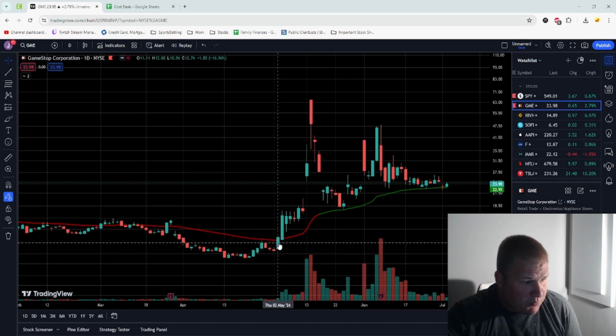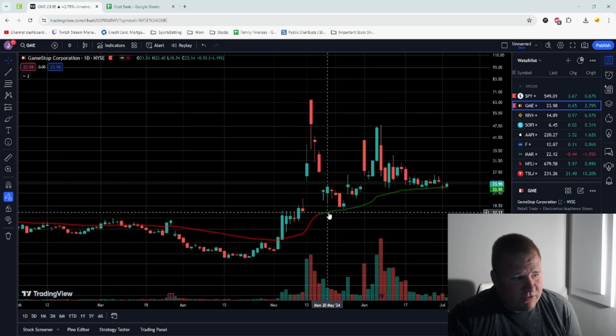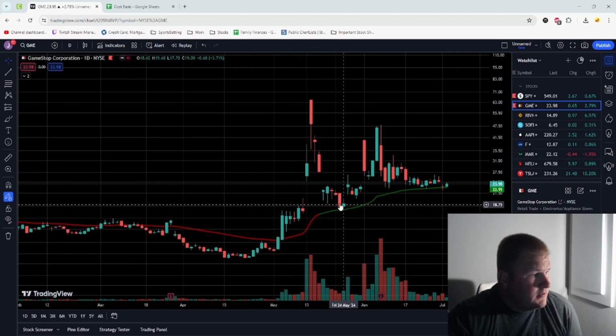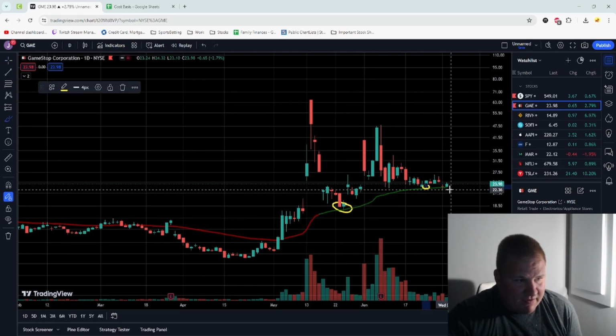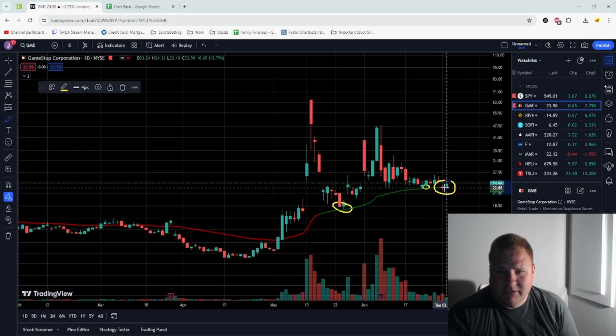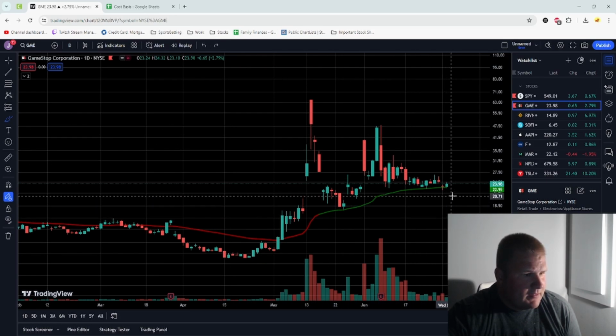ever since this point right here, May 2nd, the stock has kind of used the 50 moving average as a support line. You can see this thing bounced off of it, and it's been above it. You can see here it bounced off of it. And again, we've bounced off of it right here. So the stock is currently using the 50 moving average as a support, which is totally fine, I think. I think it's a good indicator of places that I would like to buy.